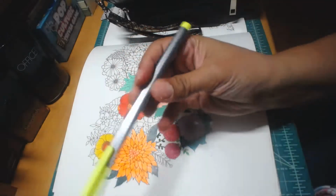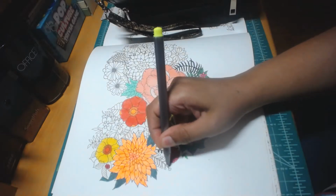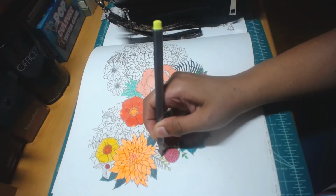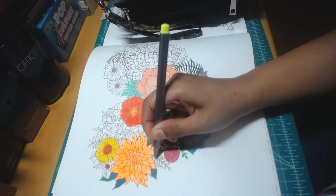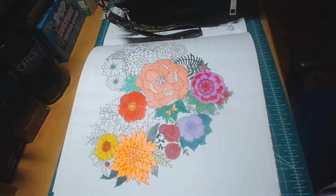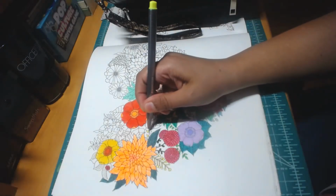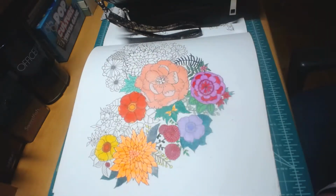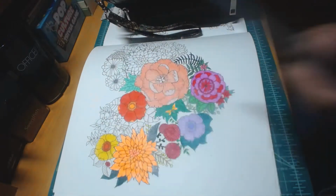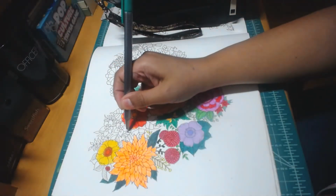This is a yellowish green. This is like a neon yellowish green. This is when the thing is in hand. This is when fine liners are used, when you have those little tiny details.